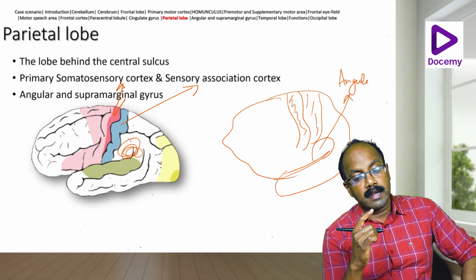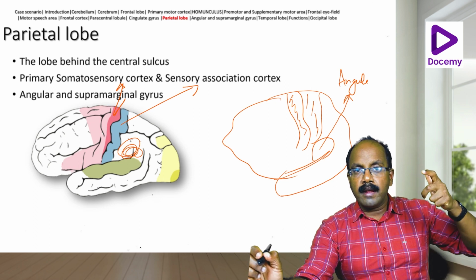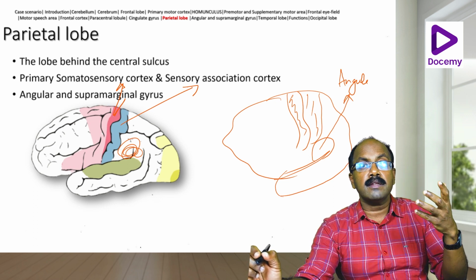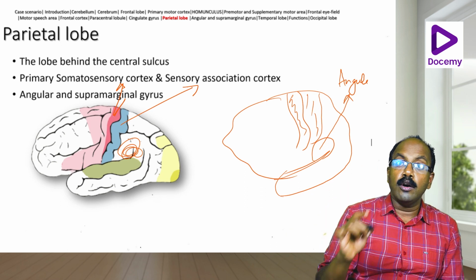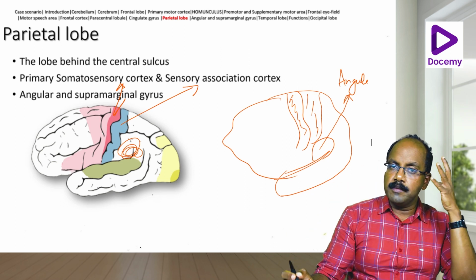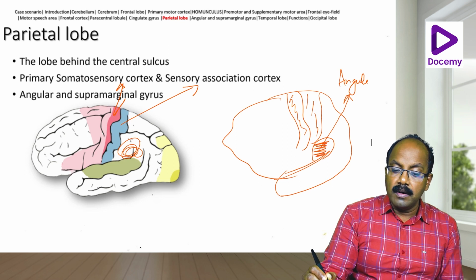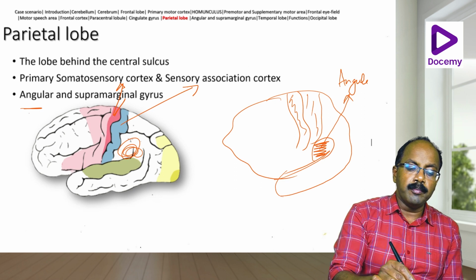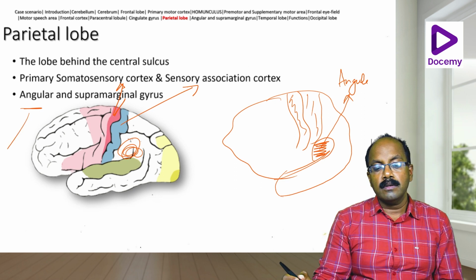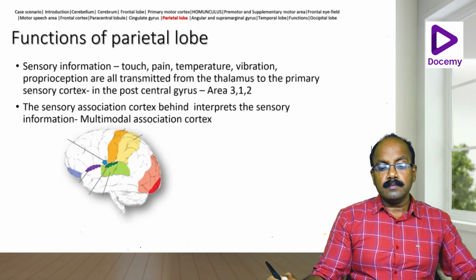In the initial case which we studied, we learnt about acalculia, agraphia. There is a phenomenon called Gerstmann syndrome. In Gerstmann syndrome, the site of lesion is in the dominant lobe, usually the left brain, and it is this angular gyrus, which is the culprit lesion in Gerstmann. So these are some of the functions of the parietal lobe.